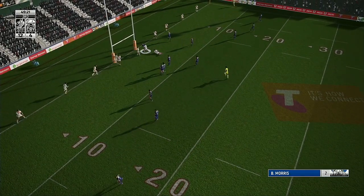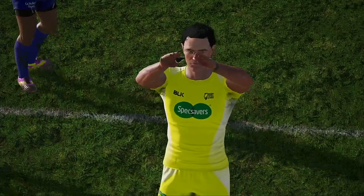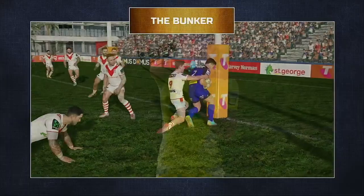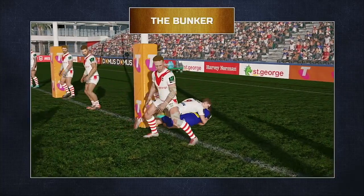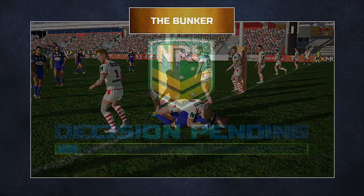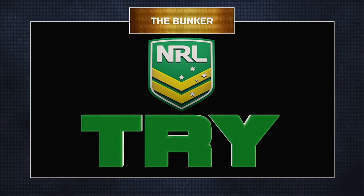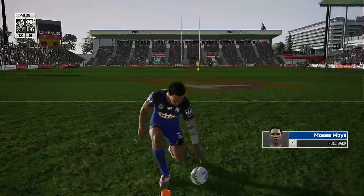Snappy pass. Morris. Sidestep. The Canterbury Bankstown Bulldogs have gone over. This could be a try rewarded right here. Try is the call. Should land this kick.